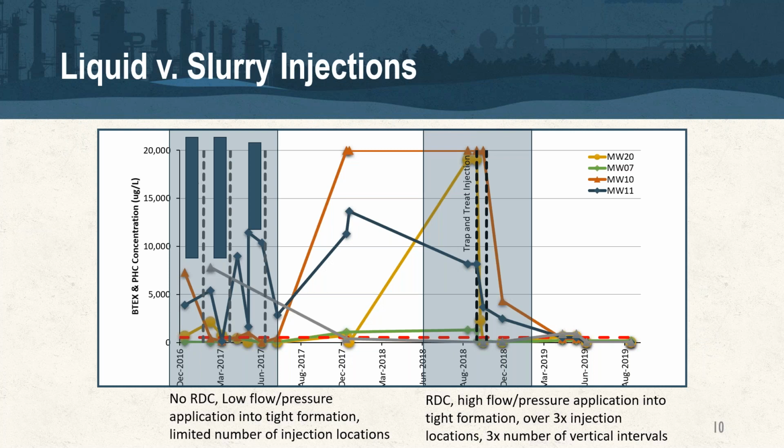So here's an example of a site where a low pressure, low flow injection of a competing carbon technology was performed. They didn't do any upfront RDC work. There ended up being a lot of soil mass out there. It was a relatively tight formation. They did low flow, low pressure, and had a limited number of injection points, like one row of injection points. Probably didn't get good contact.